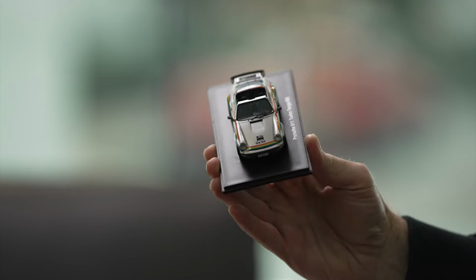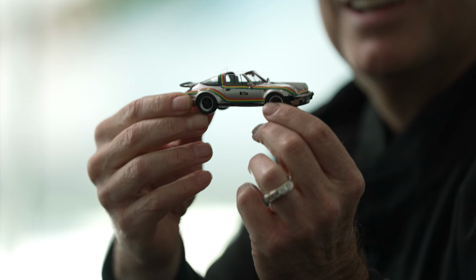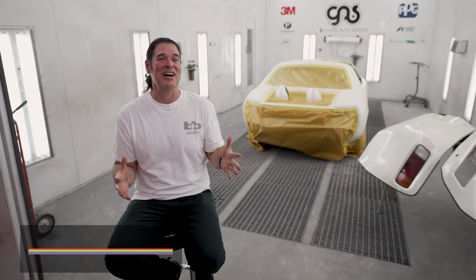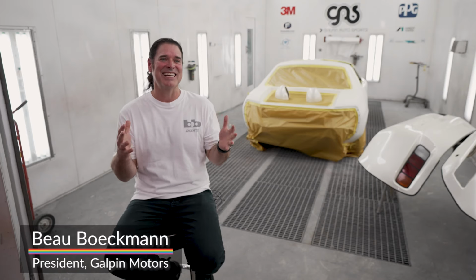This car is the one that made BB famous, the Rainbow Targa Turbo. So for this year's Restoration Challenge, we're taking a 1986 Targa.